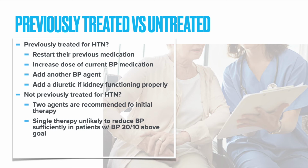They recommend a calcium channel blocker plus either an ACE or an ARB, and close follow-up with their primary care in the following 1 to 2 days. UpToDate really emphasizes close follow-up with the primary care, and if the patient does not have a primary care provider, then determining where they can establish one before they are discharged home. 2 agents are recommended because oftentimes with initial therapy, a single blood pressure medication is unlikely to reduce the blood pressure sufficiently in those patients with the blood pressure more than 20 systolic or 10 diastolic above goal.